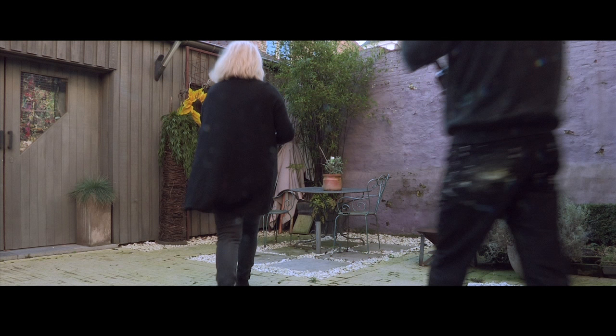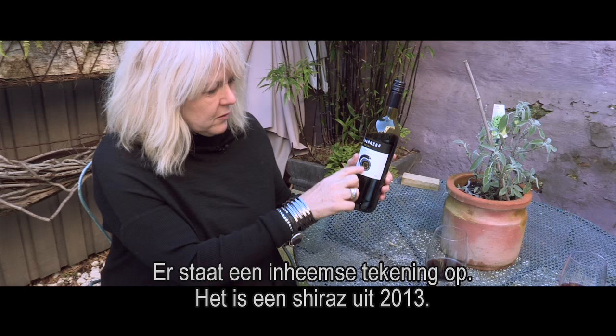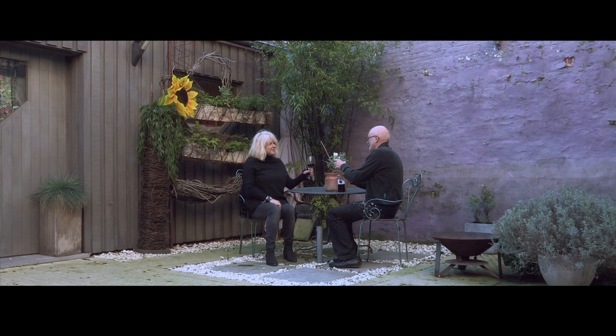We come out and have a bit of Australia, Shiraz from South Australia. It's got the little Aboriginal painting on it, which is really nice, and it's a 2013 Shiraz. That's a nice drop. Cheers. Here's to a nice painting.